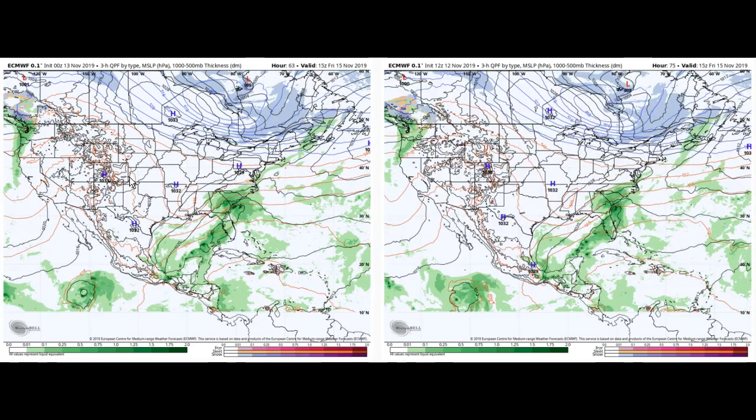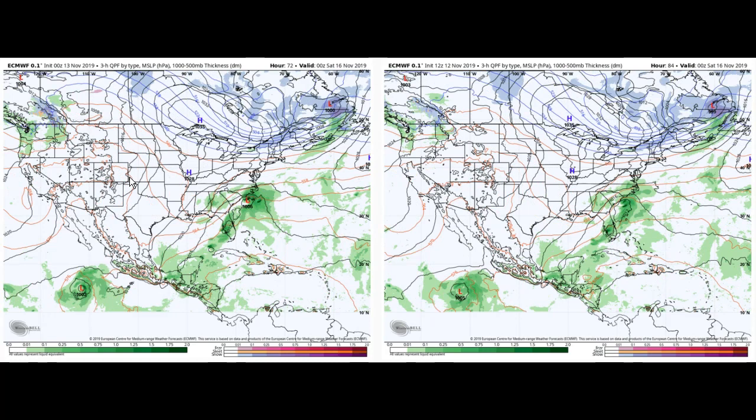And then we get into Friday. Here comes a cold front. You can see the thicknesses showing where the cold air is. It's up here, and you can see that it is fairly compact. So warm ahead of it, cold behind it. Here it comes.